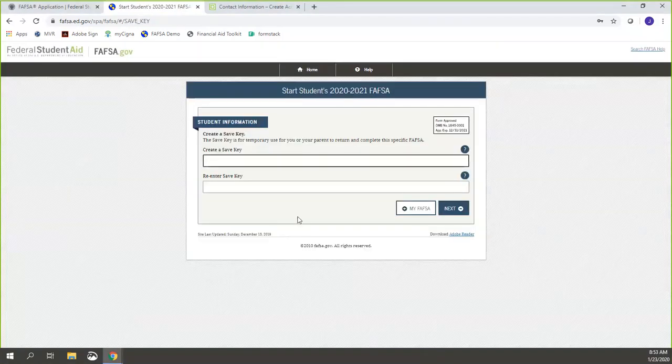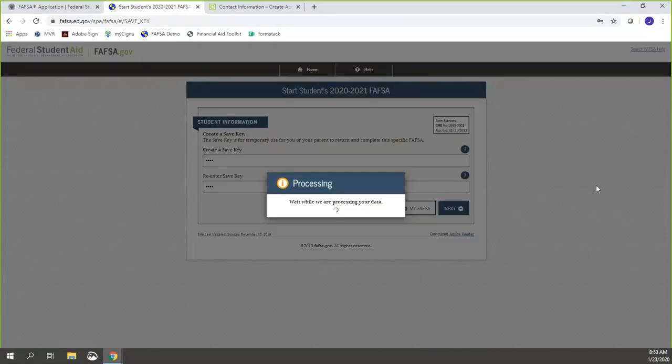So once they click Start 2021 FAFSA, they now need to enter a save key. Do not overthink this. Let the student know, enter a 4-digit number they can remember, right? So something as simple as 1234 will suffice. Click Next. Then they'll land on, here in a second, the introduction page.